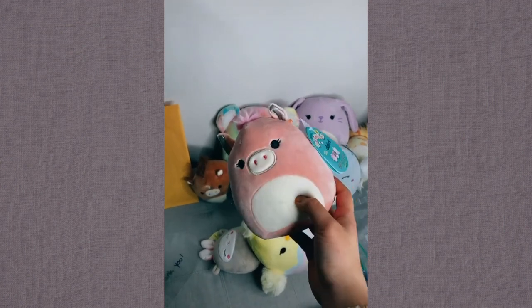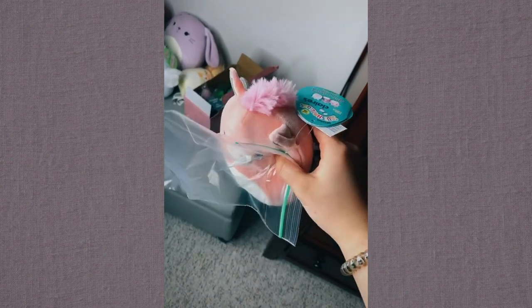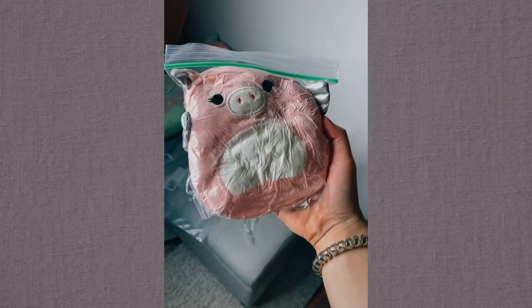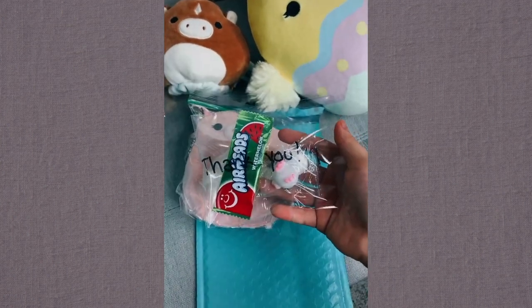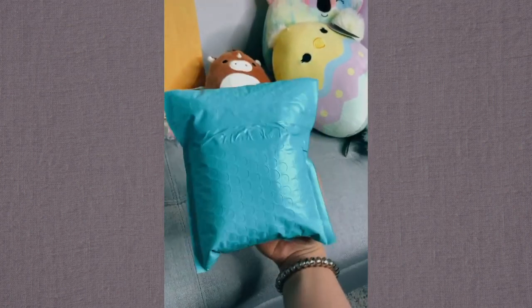First order is for Pandora the Pegasus. First, we need to put her in a plastic bag. All done. Now we need a mailer. This is their extras baggie, so let's package everything up. All done. First package complete.